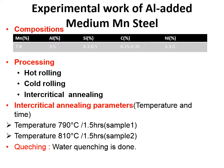The 790 degrees Celsius and 1.5 hours is taken as sample 1, and 810 degrees Celsius for 1.5 hours is taken as sample 2. After the intercritical annealing, water quenching is done.